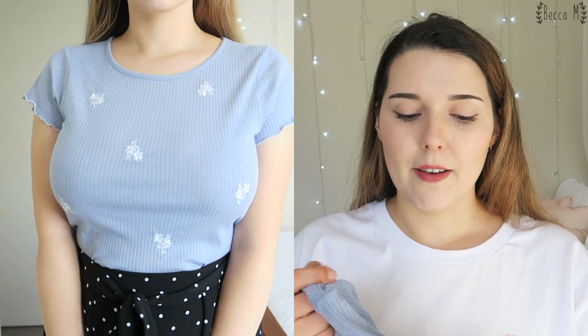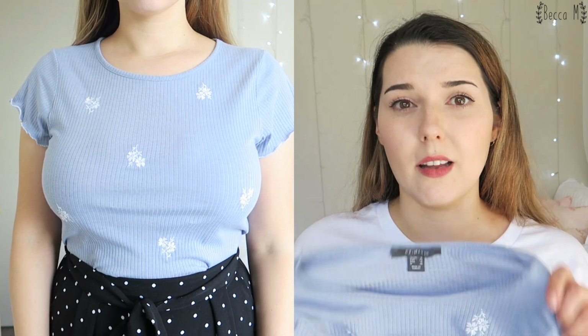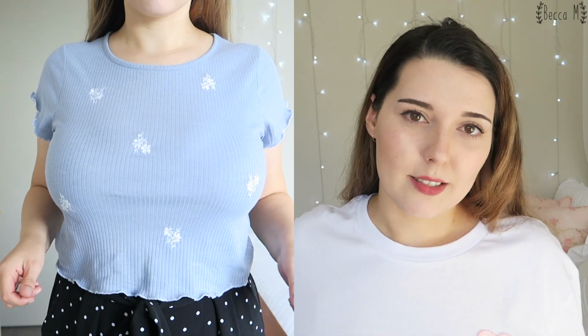I really love that they have these cute little wavy, scalloped looking arms and hemlines. This one is also a little bit longer than the bee shirt, so I need to tuck it into my clothing, but it's not so bad. These were also all €5 or €6, which I think is pretty amazing too. I don't know, in New Zealand we never get clothing that is that cheap.